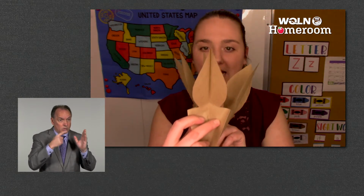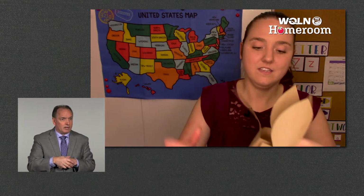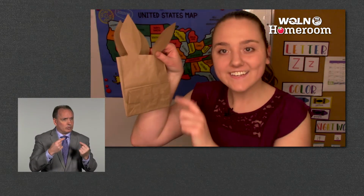Now, if you open him up and look at the side, there are some side parts. You can totally leave those, or you can just cut them straight across to where it only has the front and the back ears. So I cut out this part straight across. All right, so I'm gonna do it on both sides. And now if I open my Eastern cottontail rabbit, he is a little baggy with some ears, but he needs a face and he needs his cottontail.